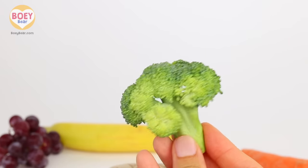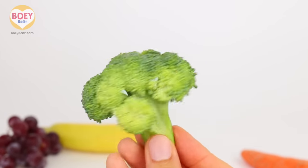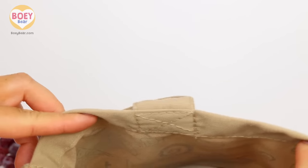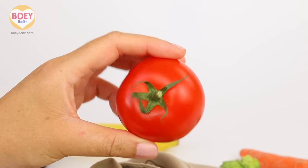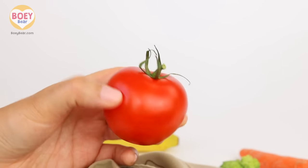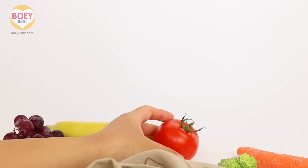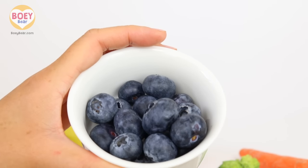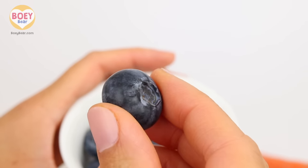What's this? Can you say broccoli? Broccoli! Well done! What's next? Can you say tomato? Tomato! Great! And lastly, can you say blueberries? Blueberries! Well done!